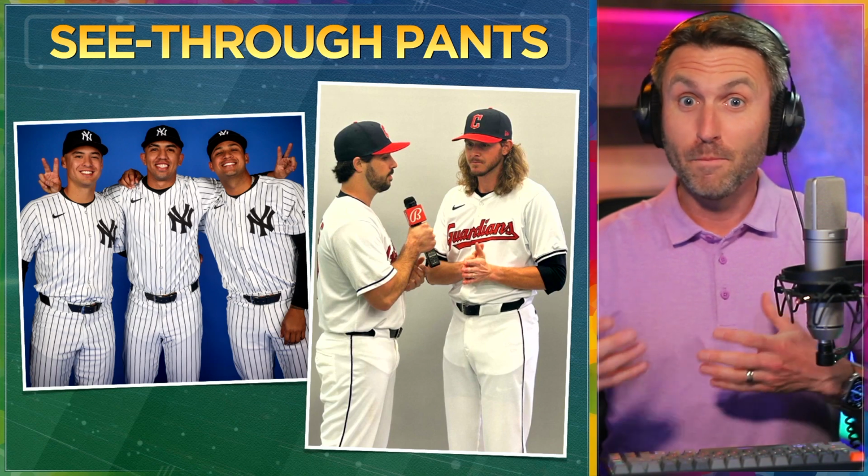Seeing the tucked-in jersey is one thing. Seeing other things that maybe you weren't expecting is a totally different thing. I mean, look at some of the Yankees right there. Look at some of the Guardians right there. And wait a second. Switch gears for just a second. Look at the piping on the sleeves there of both of the Guardian players. Is that the same jersey? Because that's different piping. Piping is also an issue in terms of these new jerseys, which I'll talk about in a second. But the see-through pants.